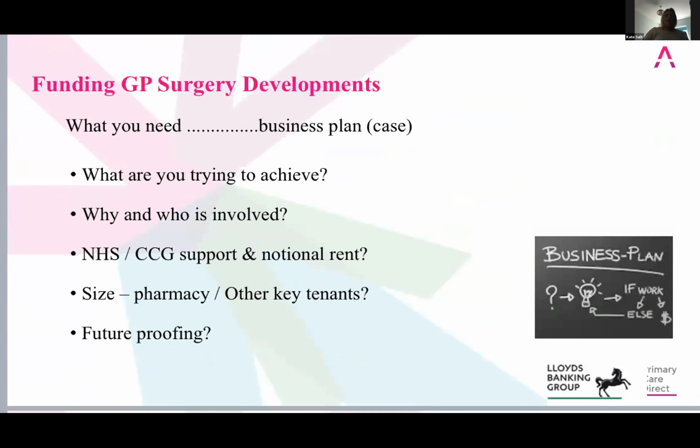So in terms of funding, where do we start? We like to know anything that's going on earlier, the sooner the better for us, so we can be fully informed throughout the process, and it gives us lots of chance and opportunity to look at the due diligence alongside the GP partners and the other professionals. So what do we need? I say a business plan here, and that could happen over a discussion, but having some sort of formalised agreement between the GP partners and any other third parties is a good place to start. So looking at what you're trying to achieve, timescales, size, ensuring you've got the right team around you. So that's who and why, and who's involved.